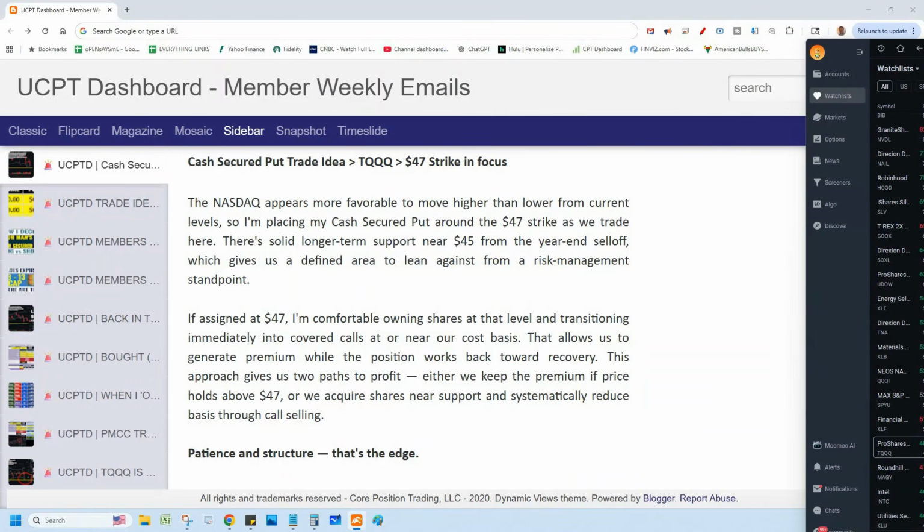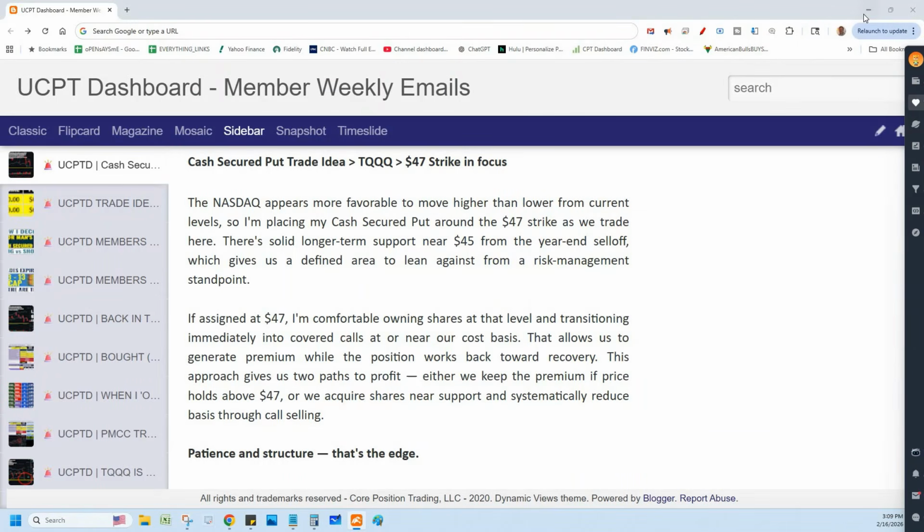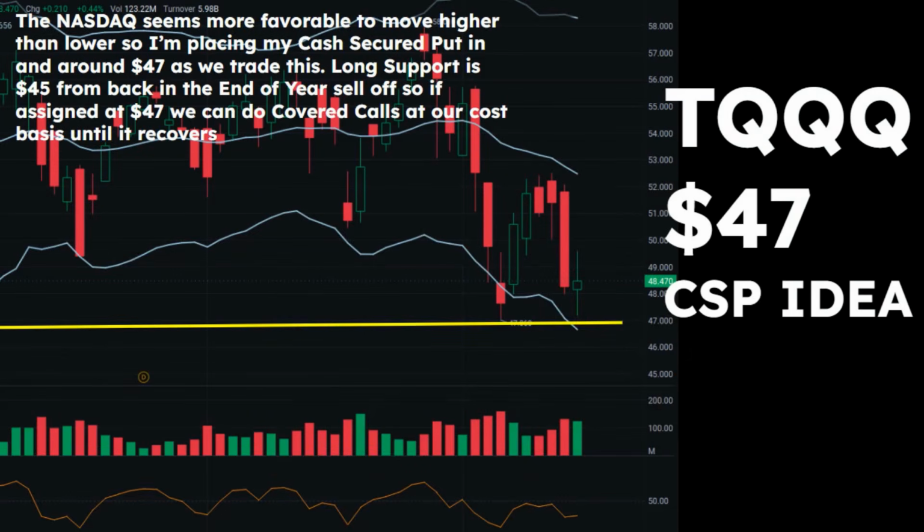Now, let's go ahead and take a look at that cash secure put I sent to the members. The NASDAQ seems more favorable to move higher than lower. So I'm placing my cash secure put in and around 47 as we trade this. Long support is 45. So that goes all the way back to the end of last year. The sell-off has happened and it's happening. That's the key word. It's happening. We don't know if this is the end of selling. So we're going to go ahead and plant our flag at 47.